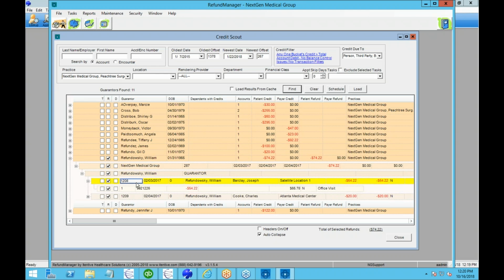So if you wanted to issue refunds for a couple encounters in NextGen, obviously you're going to go into each one. You're going to create the transactions. You're going to have to put in all the right information, transaction codes, dollar amounts, and so on. Most of that work is going to be done for us in NextGen. So this is part of the automation that we're putting in place. It's really more of a streamlining of the process.